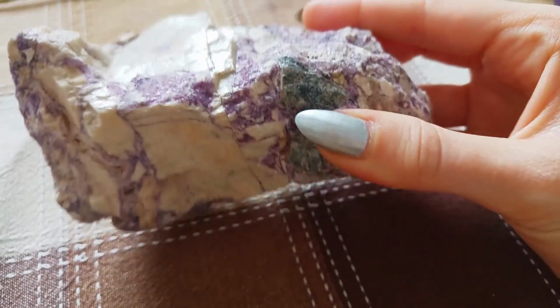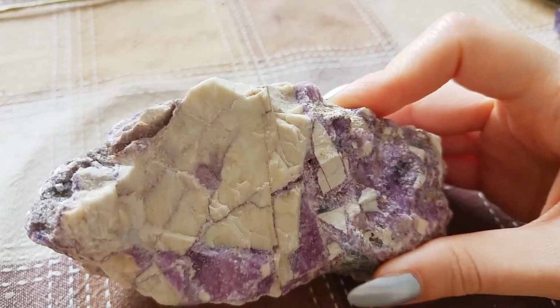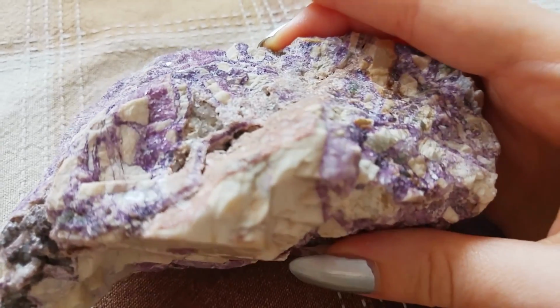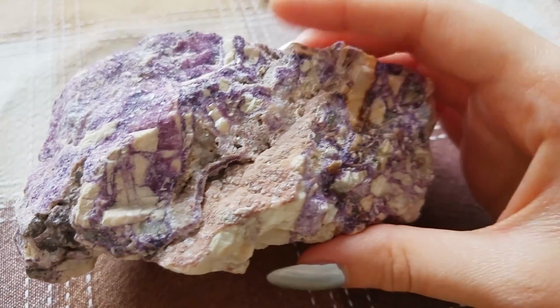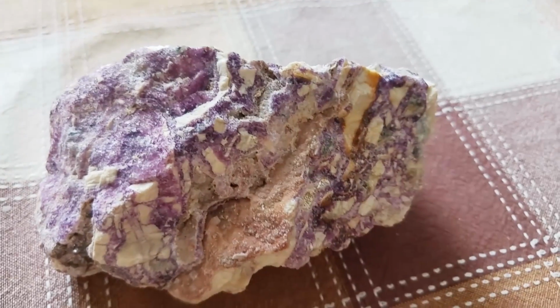I don't know, but it was definitely more than like 50, 60 years ago that this was mined, and it probably spent a lot of that time in the crystal shop that I went to. And essentially, it is a fluorite mixed with orthoclase.